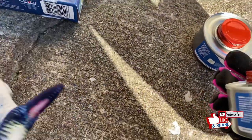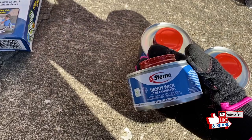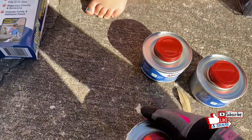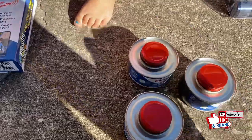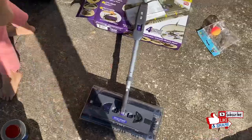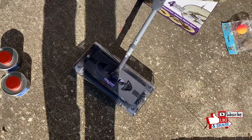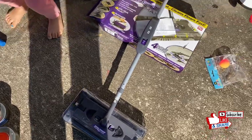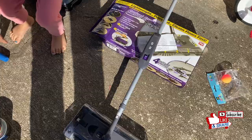We have some Handy Wick 2-hour burning canisters. There's three of them, 1, 2, 3. Also, guys, if you've seen me diving in the dumpster, you saw that I was trying to get every part to this Swivel Sweeper Max. I did a wonderful job because it wasn't even in the box and I was fishing all over the place for each one of the parts.